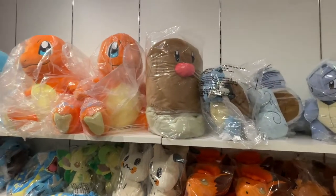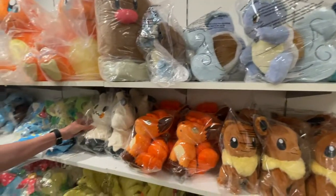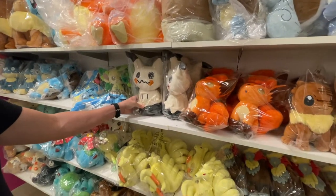Goodness, look at that big Diglett. This is the one that they had. Oh yeah, the Mimikyu. That's what they want.